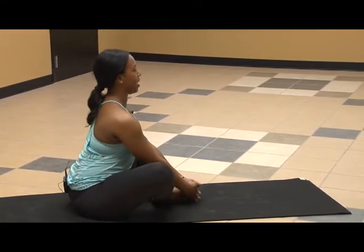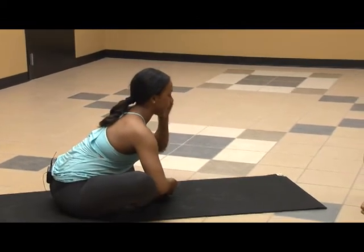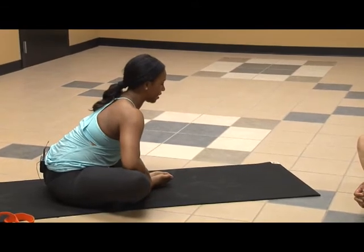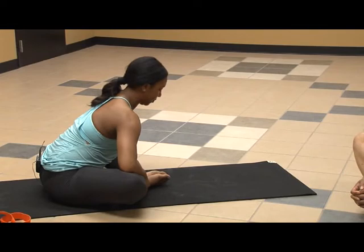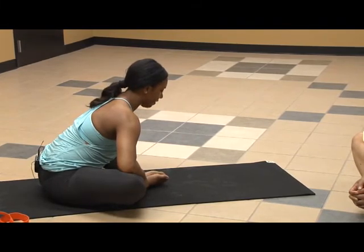So we take a deep inhale, and then exhale, fold forward with the chest. Good, maybe our forearms come down to our thighs. We can press our thighs down a little bit more. This is a great hip opening stretch. You can probably feel a little bit in your hips. Again, 7 to 10 breaths.